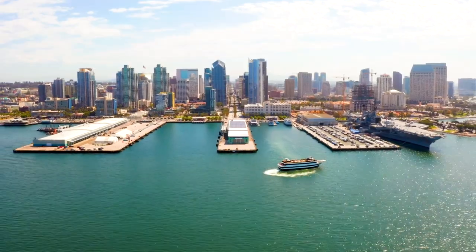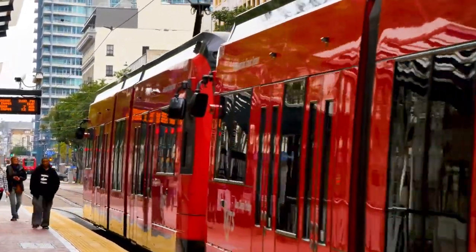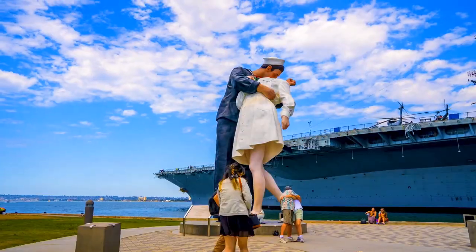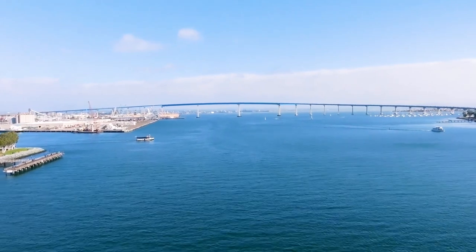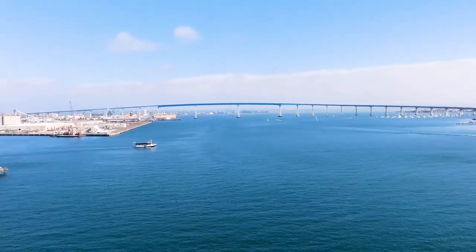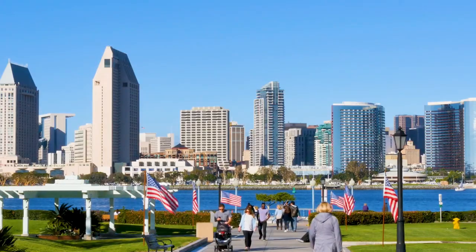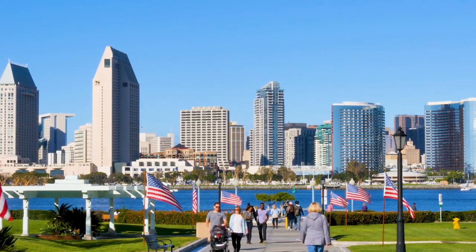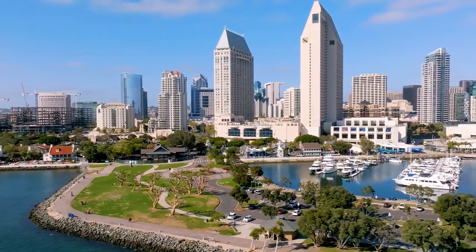San Diego is a city located in the southern part of California. It is also known for its mild year-round climate, beautiful beaches, and a variety of cultural attractions. San Diego is also a hub for the biotech and technology industries, with several universities and research centers located in this area.